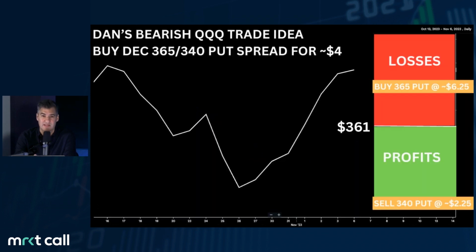So here's the trade. I want to look at December expiration. I want to use a put spread. I want to buy one of the December 365 puts at about 6.25. That's when the ETF was trading around 369 today. And I want to sell one of the 340 puts in December at about 2.25. My max risk is the $4 I'm paying.